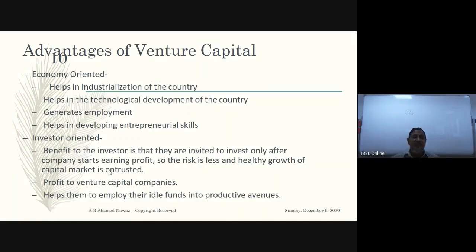Right. So let us see what the advantages of the venture capital finance system are. First we see the economy. What benefit is there to the economy? It helps the industrialization of the country. Normally in high-tech industries, where high risk is involved, banks may not take that risk to invest their money in that business. So venture capital helps the country go for industrialization. New industries can be established. It helps the technological development of the country. With the new industrialization, introducing new technology to the industries is going to develop.